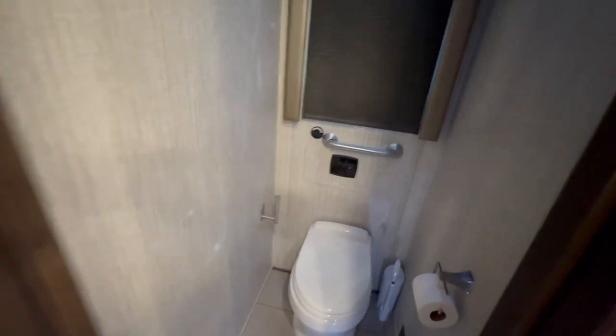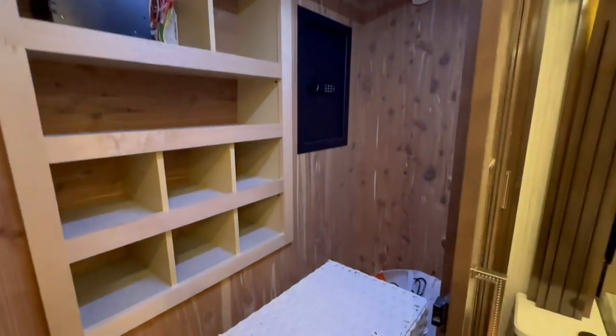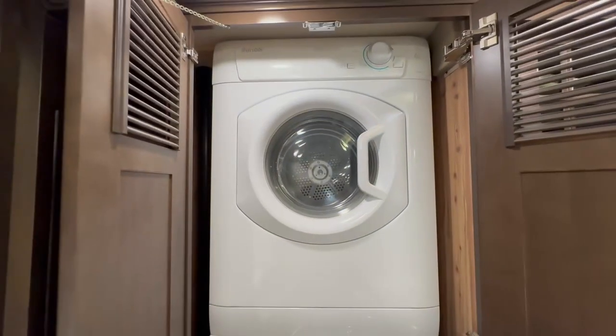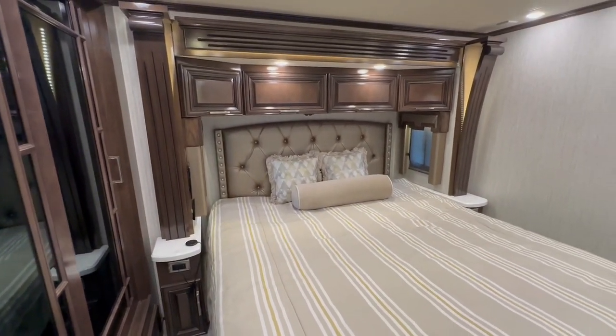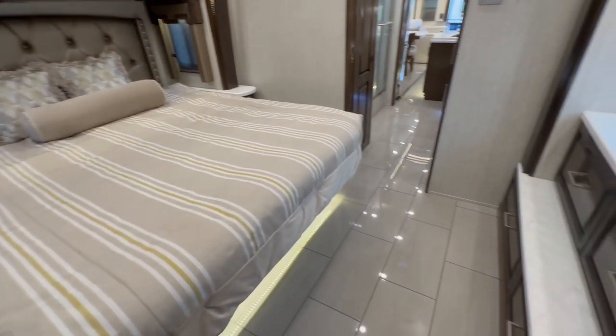The bedroom is at the end of this coach, which means that your guests are not traipsing through your bedroom to take their showers. There is a large clothes closet, washer and dryer, and plenty of storage space to accommodate your every need. The bed is a king-size Sleep Number mattress with individual controls for each side. My wife loves this mattress.